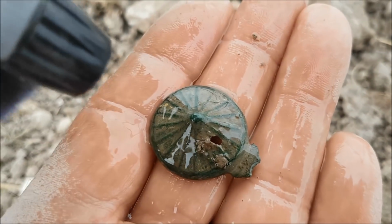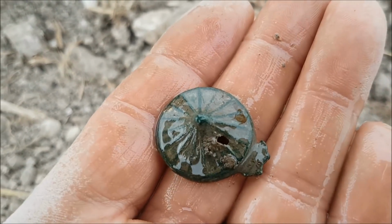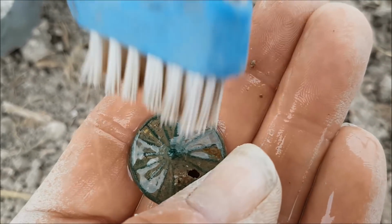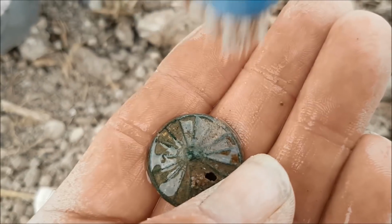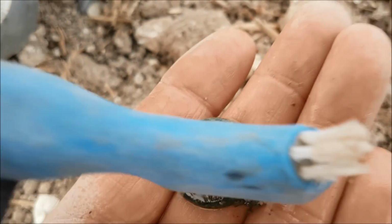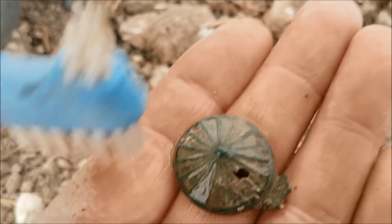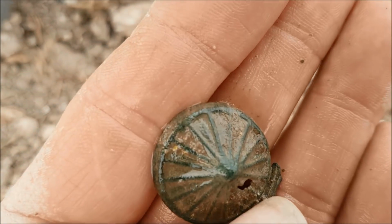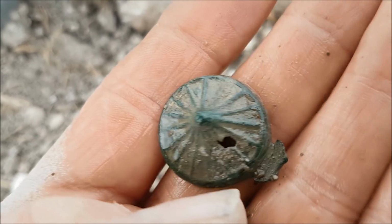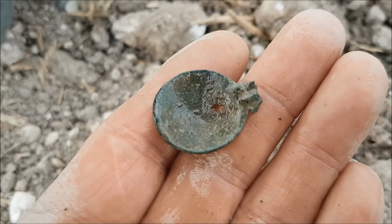Don't think that the... Oh, I don't know. And give it a gentle brush, and looks like it could be there. Gently, gently. Not sure if it's got any enamel. Don't think it has, but it's certainly a lovely artifact.